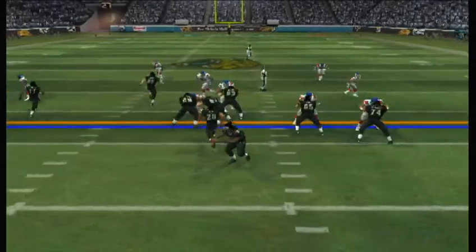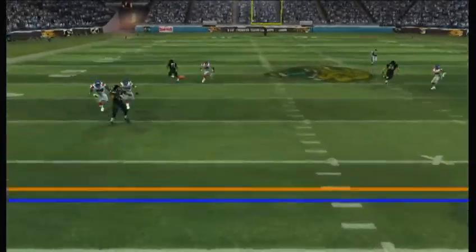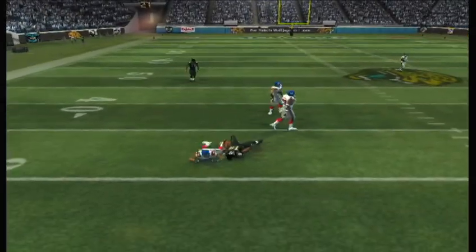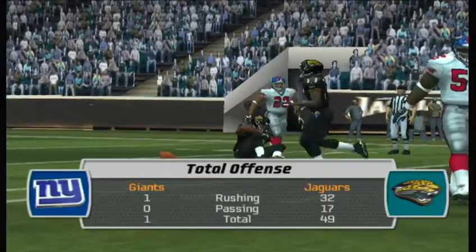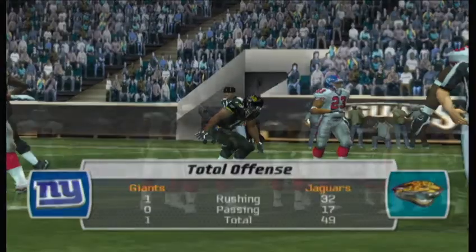New York goes with a four-man front. Play action. Throws it. He finds his man. John has proven he's a consistent target. Yeah, especially in situations where they're looking to get first down yardage.